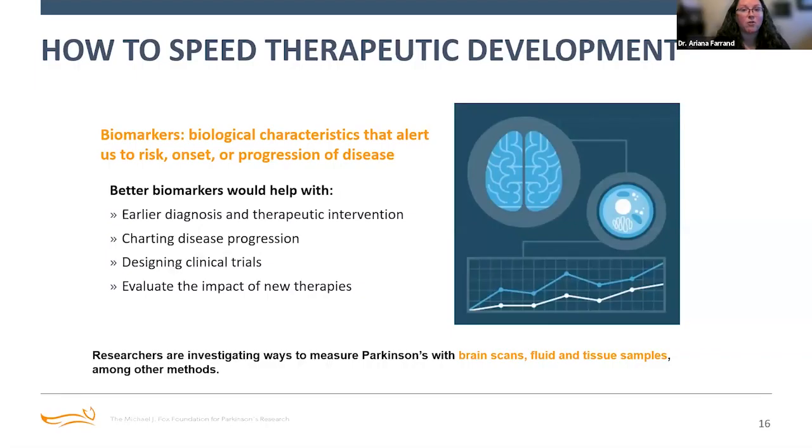And so when we think about our overall biomarker strategy, biomarkers is really just a fancy way to say these are biological characteristics that help us identify risk, onset, or progression of disease. These are often in fluids like cerebrospinal fluid or blood, but they can also be imaging, digital biomarkers, things along those lines. But better biomarkers would ultimately help with earlier diagnosis and therapeutic intervention, charting disease progression, better designing of clinical trials, as well as evaluating the impact of new therapies. And so researchers are investigating ways to measure Parkinson's with brain scans, fluid, and tissue samples, among other methods like the digital biomarkers that I mentioned.